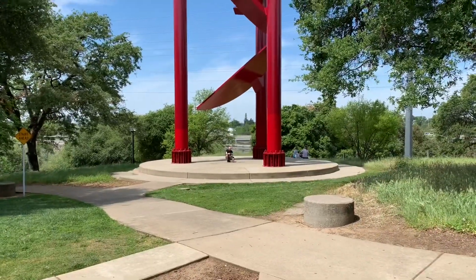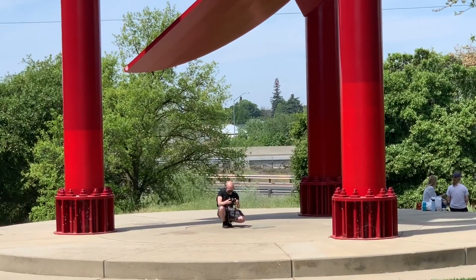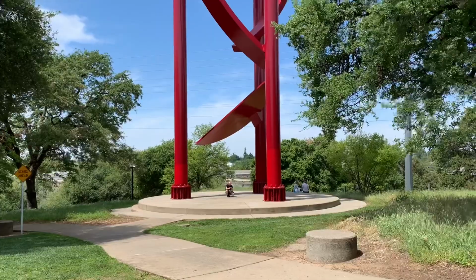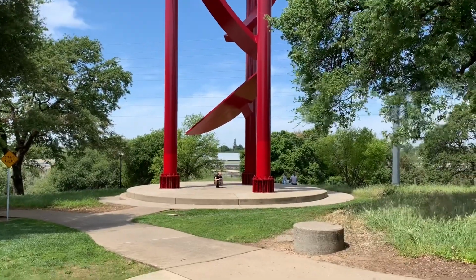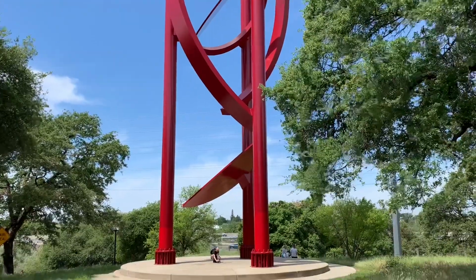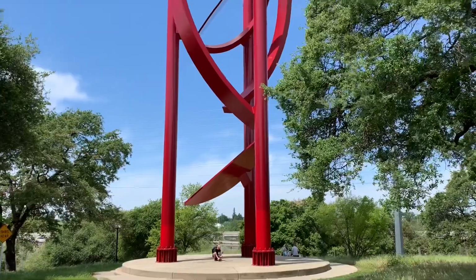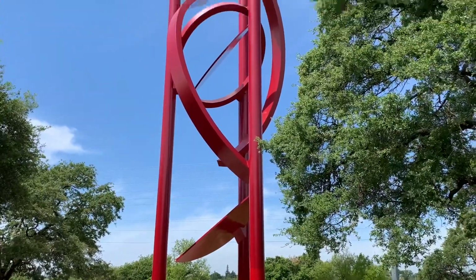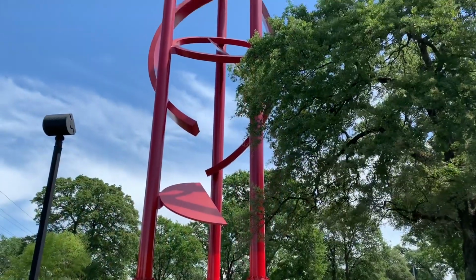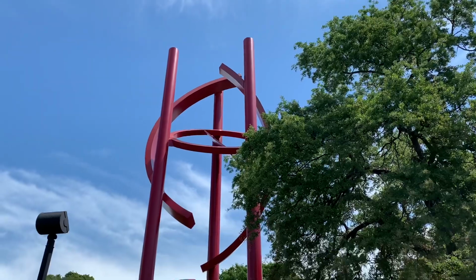As a matter of fact, there's a gentleman sitting right down there. To kind of give you a point of reference for how big this thing is, zoom back out here. You can see, just by judging by him, how small he is compared to the sculpture. Here's a whole nother perspective from the other side. Freeway's right behind us, so this is pretty much what you see when you drive by.